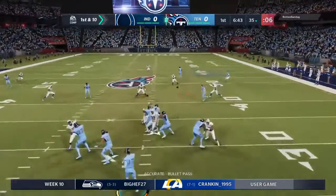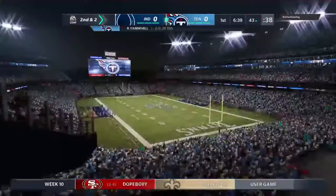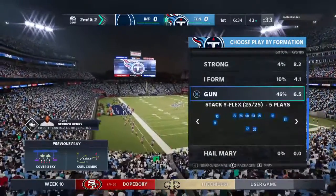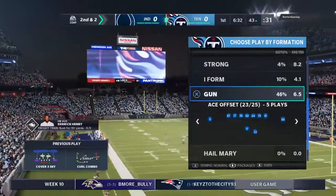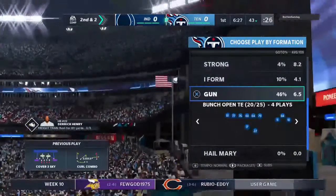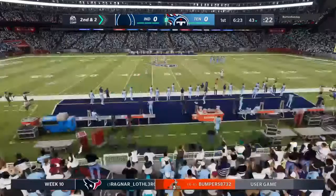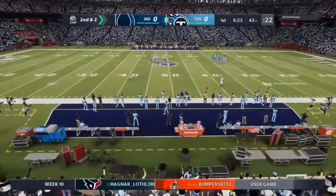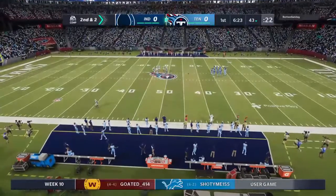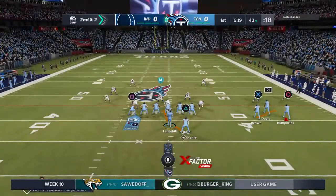From the gun, here's Tannehill. It's brought in by Adam Humphries. This will be stopped about 2 yards shy of the marker. 8-yard gain, 2nd and 2. 2nd and 2 at the 43-yard line. Facing a 2nd and 2 after that last catch, good for 8 yards.